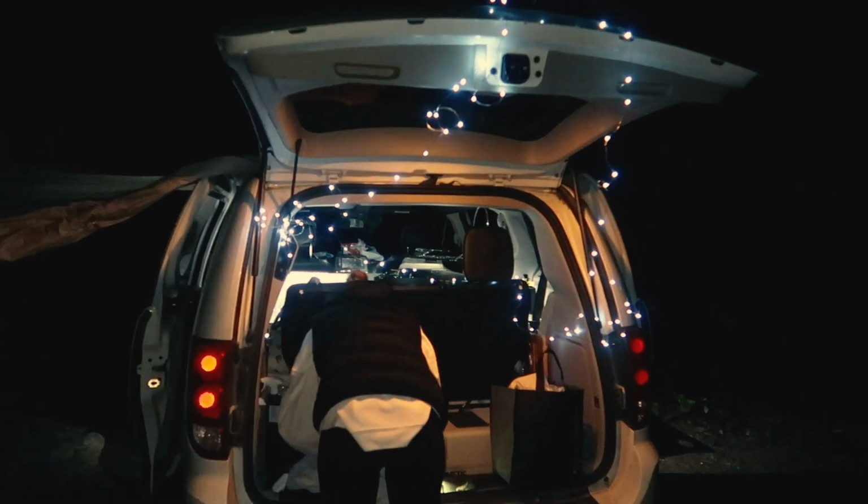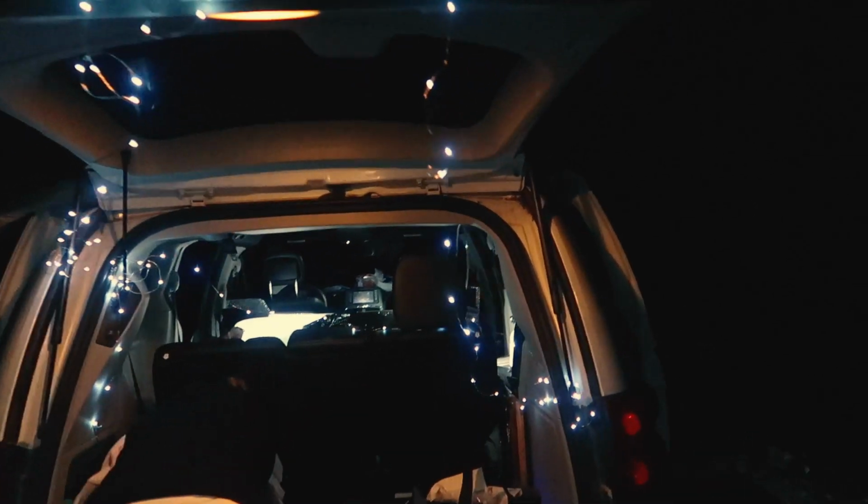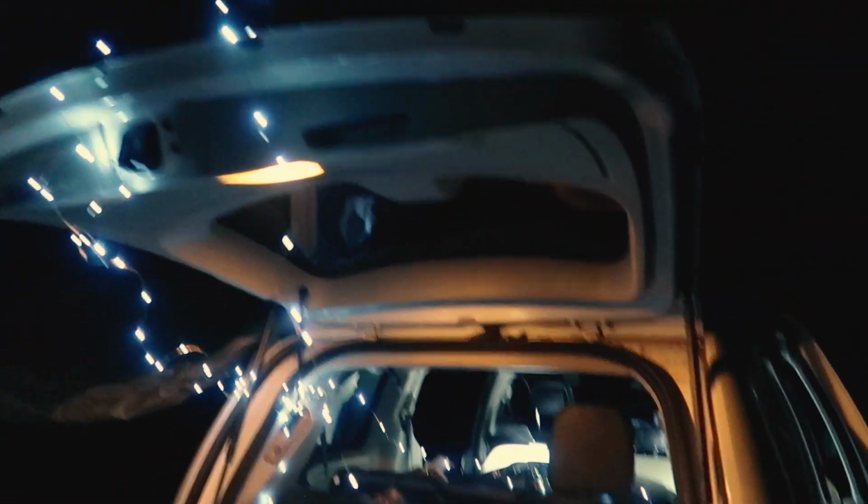I can see. So I found a nice little place for the fairy lights. I got them dangling from here. I don't know how long that's gonna stay, but for the time being, we have some light.